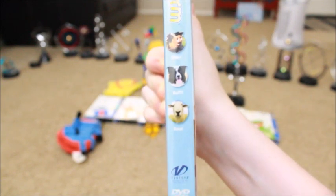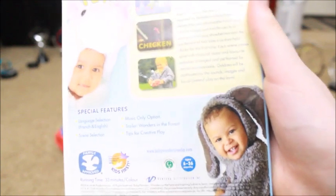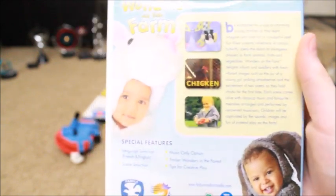We got Oink, Rough, and Ba, even though it looks like Boo from that angle. It's children dressed in costumes playing with animals. That's about it. There's a weird CGI butterfly right there. It's in the video a bit. It's bad. It's just bad.